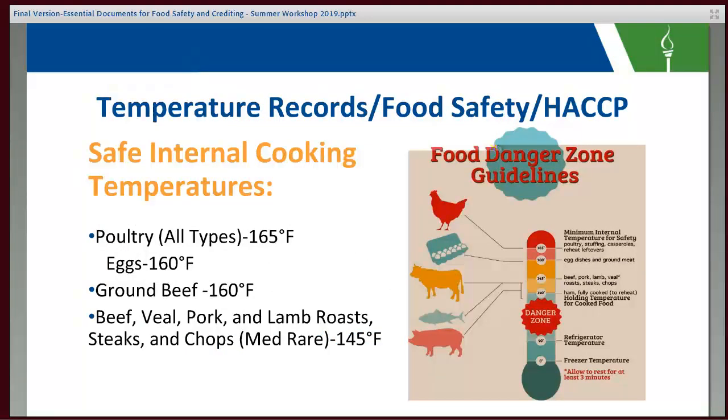You will want to review and document internal cooking temperatures to ensure foods reach proper internal temperatures during cooking. Please also keep in mind different foods require different minimum internal temperatures to ensure safety. Make sure to check the food code, and if you are unsure, please contact your local health department.